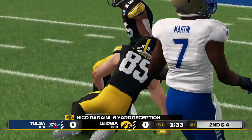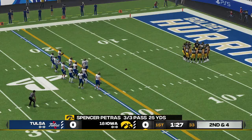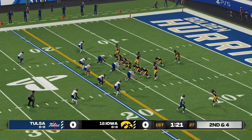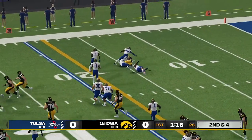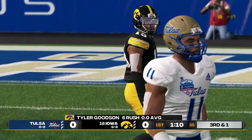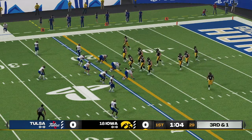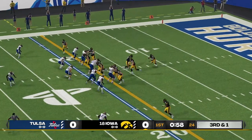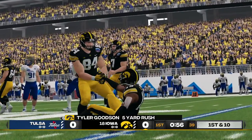And it's caught, and he's brought down quickly. They're about 4 yards away here on second down. On the ground with the tailback. Gets to about the 17-yard line. And they get nice yardage on that run. And a nice run by the tailback.